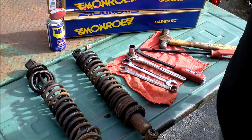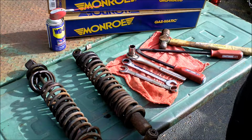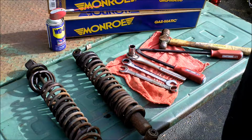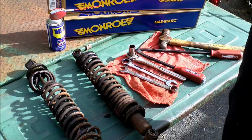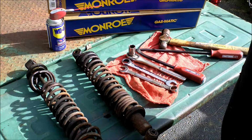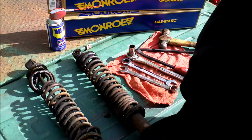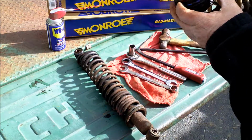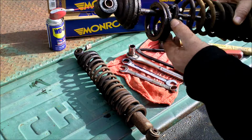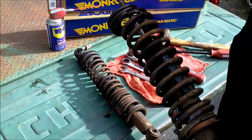Took it for a ride the other day, and we had no suspension relief in the rear end at all. So I went and picked up some shocks at the local friendly auto parts store, and I was pretty surprised what we found. These are the coilover shocks that were on the truck, and as you can see, somebody's taken a hot wrench to them and reduced the amount of spring that they had.